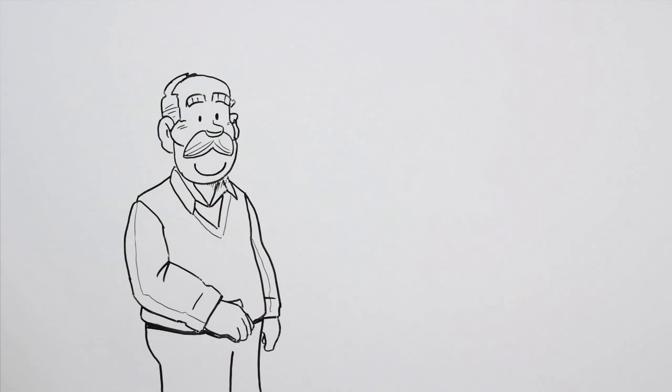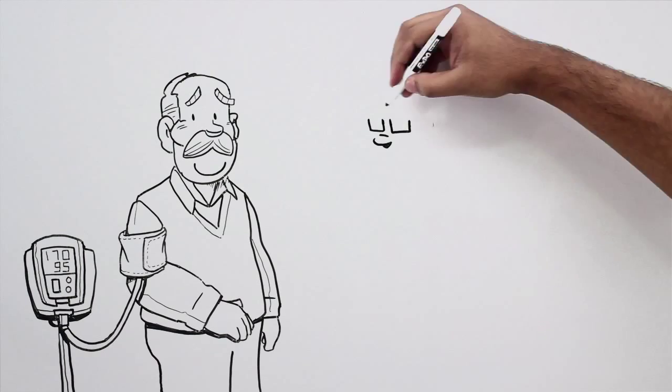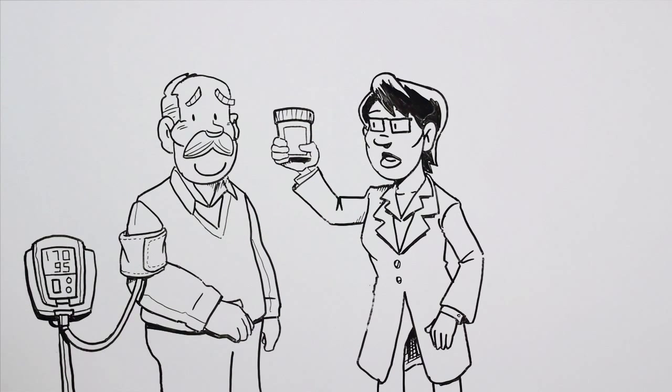This is Carlos. Carlos also has high blood pressure. And here's Dr. Chen, Carlos's doctor. She's one of the doctors who has patients enrolled in Robert's research to compare medications A, B, and C. Dr. Chen prescribes Carlos medication. Well, it depends. If Carlos is in this research, Dr. Chen will prescribe the initial medication based on randomization.